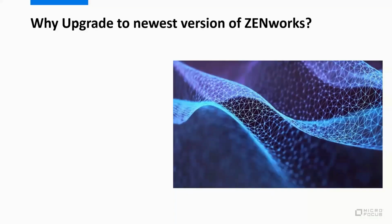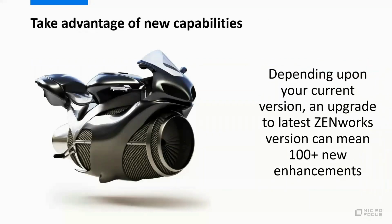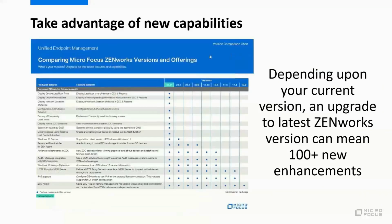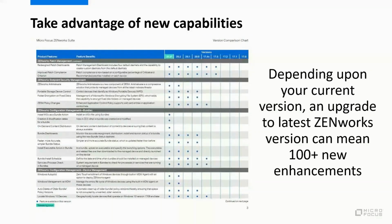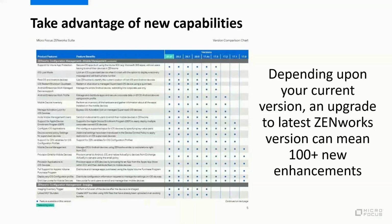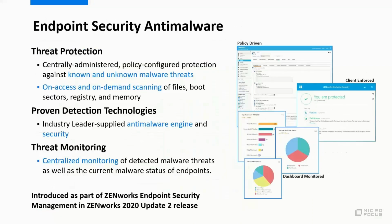There are some very good reasons to upgrade. The first being to take advantage of new capabilities available in newer versions. By being on the latest version of ZENworks, you can take advantage of new capabilities which are available. Depending upon how far behind your ZENworks version is, an upgrade to the latest version can mean over 100 new, big, and small enhancements. With these many enhancements, you may just find the one you have always wanted. So let's talk about a few features which are present in the latest versions of ZENworks.